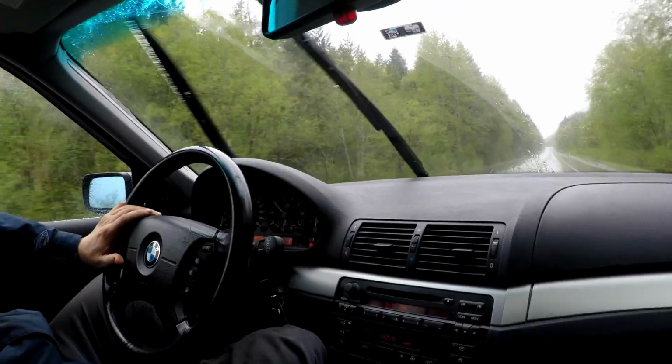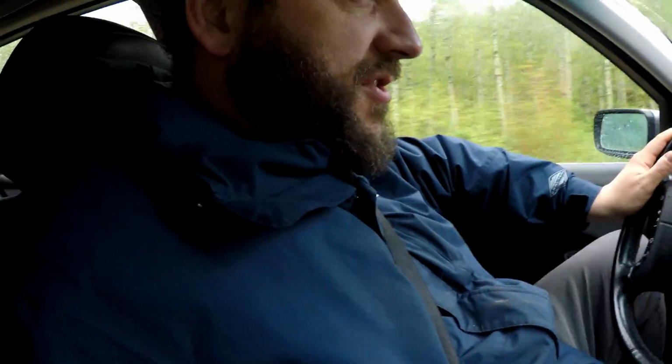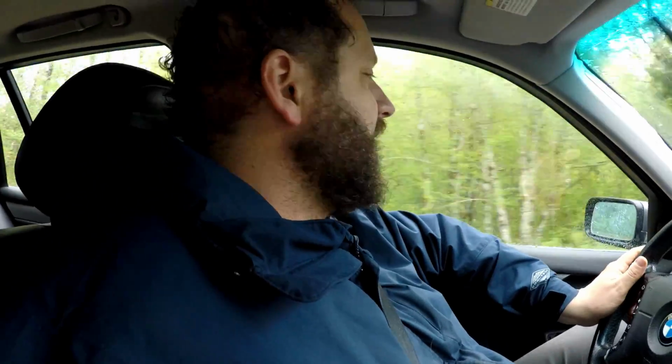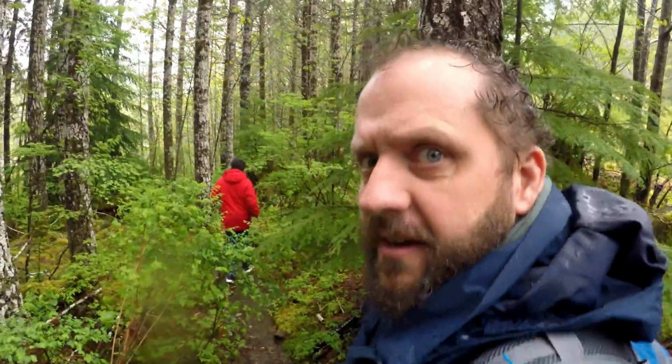So we are going to see what we can do about finding some lumber. I'm just looking at how saturated everything is in moisture. I really don't think we're going to have a hope in hell of trying to get a... Well, we're here, so we just got to hike in now for a while.